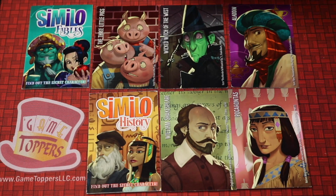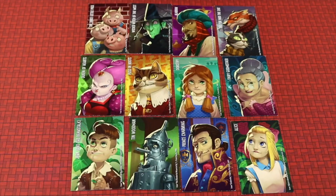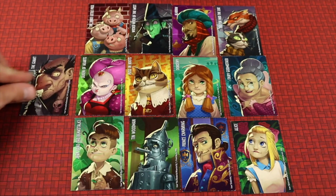Now the next one actually has 2 versions. It's called Similo. There's one called Fables and one called History. With either of these, there's one clue giver, and that clue giver is trying to get everyone to essentially remove all of the characters that are out there. So at the end of the game, only the last one standing is the secret character that is selected at the beginning of the game.